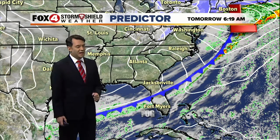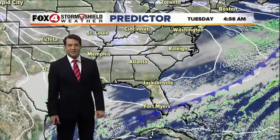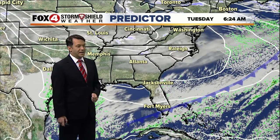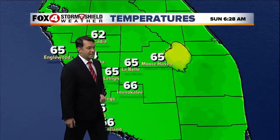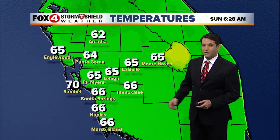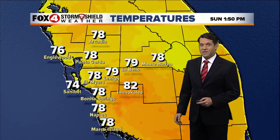There's a chance that we could see a spotty shower, but behind that, we'll see some partly sunny skies in the afternoon, and as well some very comfortable, more seasonal like temperatures in our forecast. Speaking of temperature, morning temperatures coming in around 63 degrees or so through much of southwestern Florida. The overnight temperatures cooling to the dew point, so that's what's going to produce that fog out there.